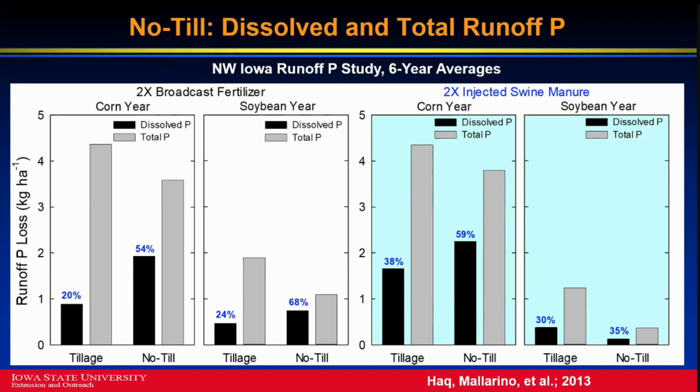Then we have, this is a complicated chart, but we have the two on the left, the white graphs, is when we apply twice the rate for the corn-soybean rotation, once before corn, and on the right in these bluish ones, it's the same thing where we injected manure. Now we injected manure for both, for the no-till or tillage, and the broadcast fertilizer, of course, was incorporated in the fall with tillage, but not with no-till.